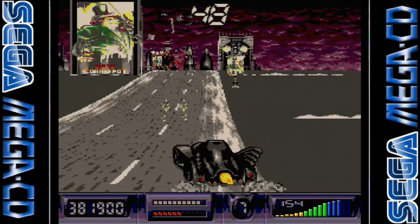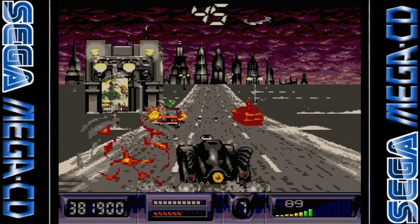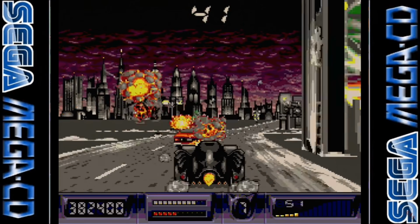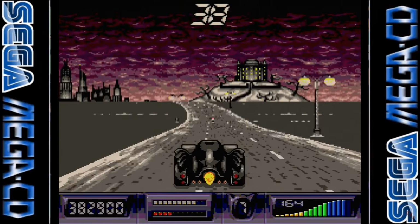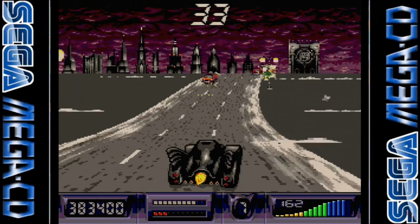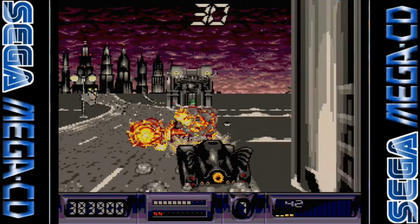The vehicle controls are nice and tight, but it is difficult due to the limited amount of time that you have to complete each stage. It is true, there weren't that many must-buy games for the Sega CD, but if you were a fan of Batman and racing games and were also willing to shell out $300 for the add-on, then this was definitely a must-buy. I hope you enjoyed Part 3 on the history of Batman Returns.